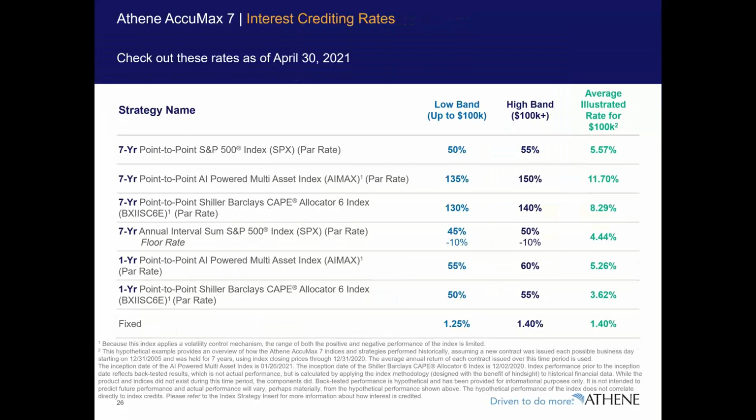So that's the 7-year point-to-point. Here's what the par rates look like. I mentioned the 7-year point-to-point is 55%. The par rate on the uncapped strategy, the AI multi-asset index, is a whopping 150. On the Shiller, it's 140, and I should mention that we offer the Shiller on our asset lineup, and for no fee, which is what you're getting here for 140 basis points, it's 80%. If you want to pay a point and a half, you can buy up to 150. Here you're getting 140% par rate at no cost.